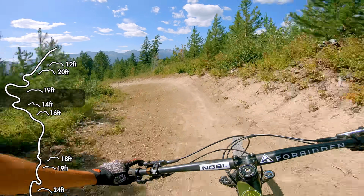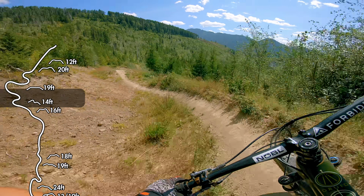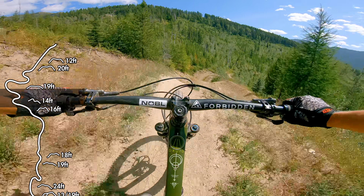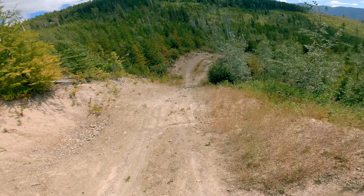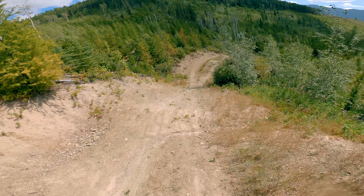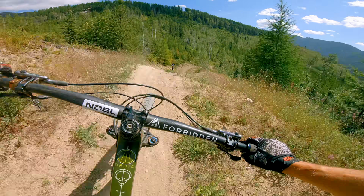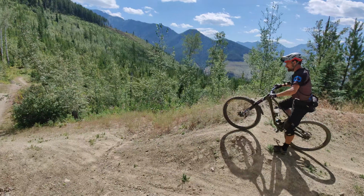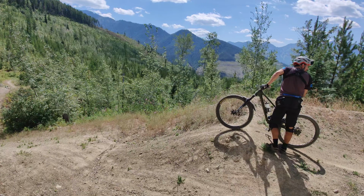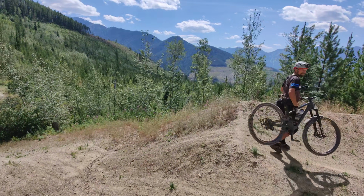But 3 corners later was something a little different. A step down and a 16-foot table directly after. I can make that. It's not very far. Since the step down is a bit of a gap, it took a few run-ins to get a sense of the speed required. I can do that, Yuka, don't you think? I feel like I can do it. You want to do it first?